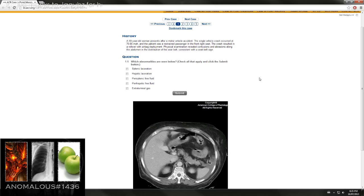A 58-year-old woman presents after a motor vehicle accident. The single vehicle crash occurred at 70-80 miles per hour, and the patient was a restrained passenger in the front right seat. The crash resulted in a rollover with airbag deployment. Physical examination revealed contusions and abrasions along the abdomen in the distribution of the seatbelt, consistent with a seatbelt sign.